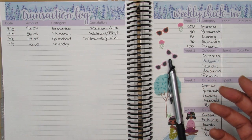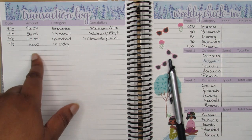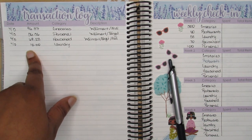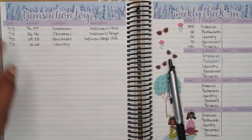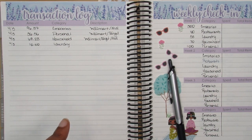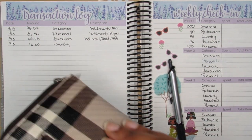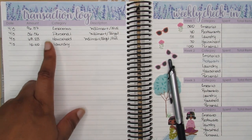I have no idea where I put that calculator, but anyway, I went back and added in a transaction that I had forgotten, and it was laundry. I spent $10 there. Actually, I broke $10 because I always have some extra quarters over there. I also take any extra quarters out of my change purse from one week to the next. I don't like a lot of change in here, and I just use the quarters for laundry.